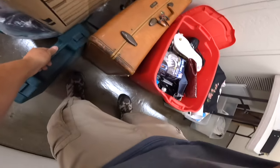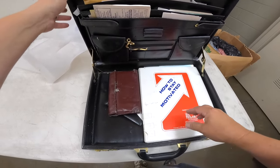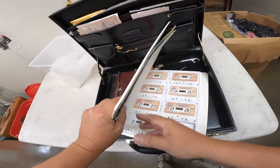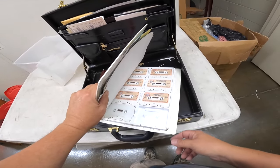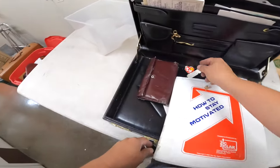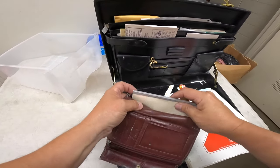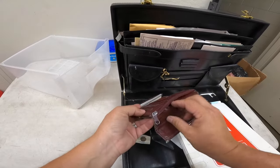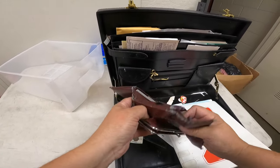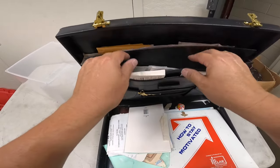Poetry in motion. Now then, what do we got? Binder. Zig Ziglar. That's good. Zig Ziglar tapes. Oh, there's a dime. Found money in briefcase. Found a Beanie Baby tag. That's funny. An old wallet. Checkbooks. What do we got? Anything? Man, they just don't leave money in their wallets anymore. I'm just kidding. More paperwork. That's what we got in here.